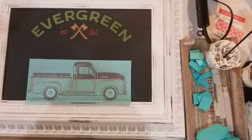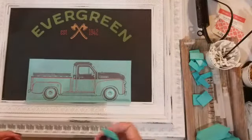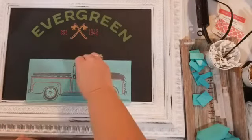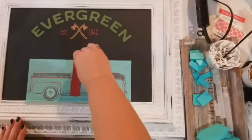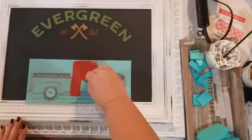Usually not. Tree farm in white. Yeah, you know what? That's a great idea. I like it. All this teamwork makes me happy. Teamwork makes the dream work, right? Okay, so I'm just doing the entire thing red.